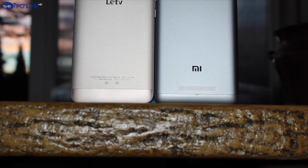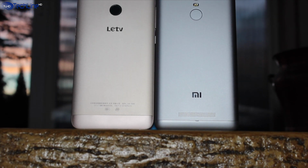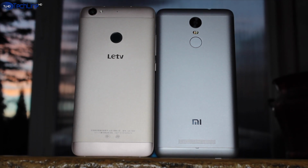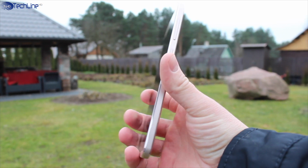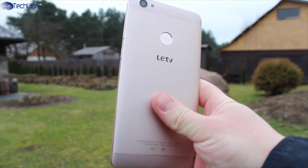Overall, both the Xiaomi Redmi Note 3 and Letv L1s have a great design, excellent build quality, and premium choice of materials. However, the L1s is more attractive to me, but it all comes down to personal taste.